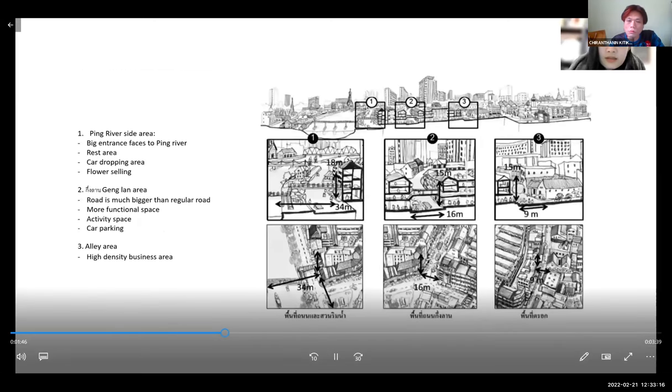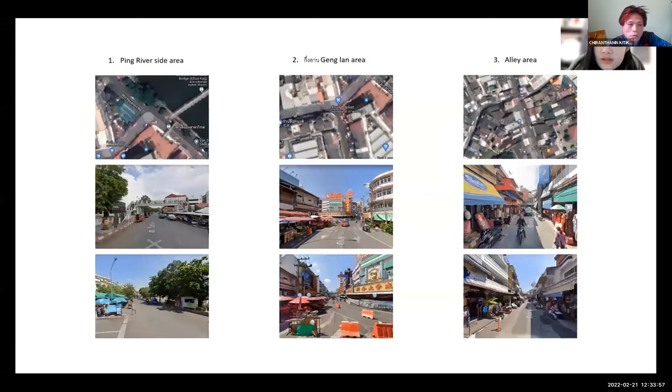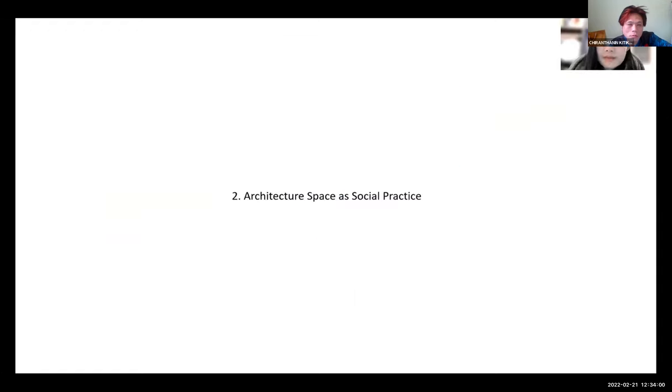So there are three different areas in Warorot Market. The first is the Ping River side area. There is a very big entrance just next to the Ping River, with a rest area and a car drop-off area. Next is the main area, with a very big road, much bigger than the regular road, and more functional space, or even a stage on activity or festival days. And next is the area where the road is very small and the stores are right beside the road. These are some pictures of the three different areas.